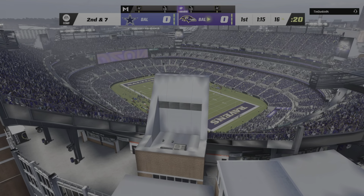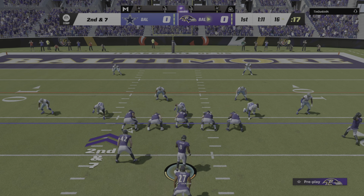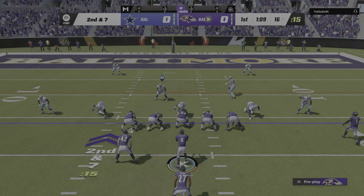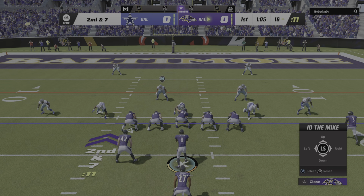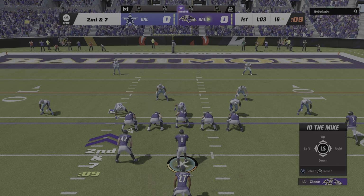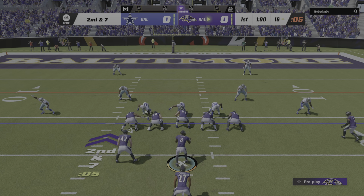The last run got 3. Now here's 2nd and 7. Now Jackson taps this forward, jet sweep. And he's brought down. That one goes for 16 yards. It sets him up first and goal.